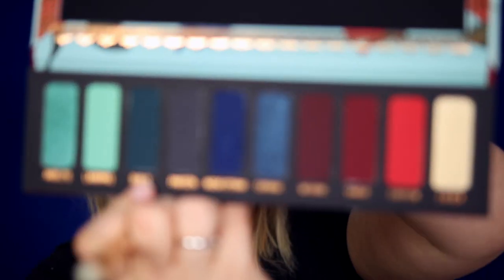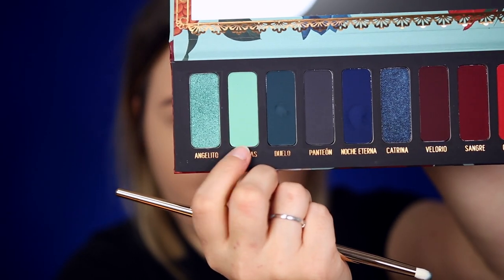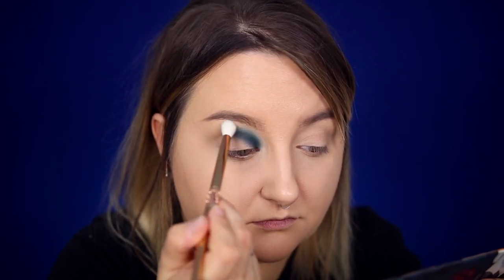I'm gonna go with this little pencil brush next, and I'm gonna dip into this shade here. I'm just gonna tap that in the crease just to make it even deeper. Stunning, stunning, stunning. Okay, maybe I will go into just a teeny little bit of this shade just to kind of buff out the edges a tad. That was the right choice. That really was.